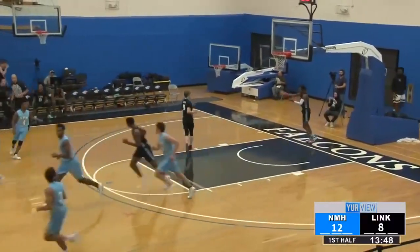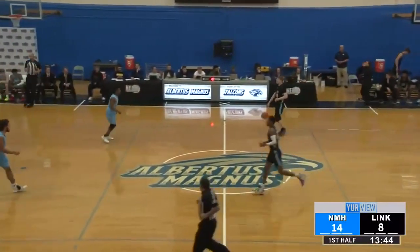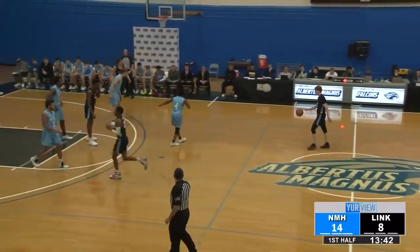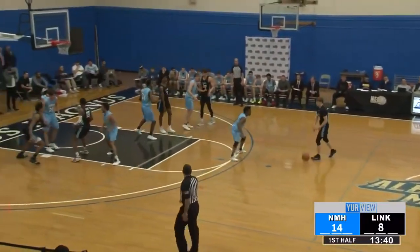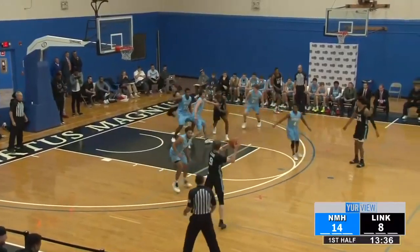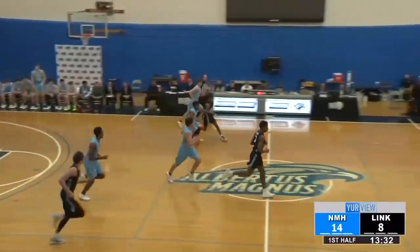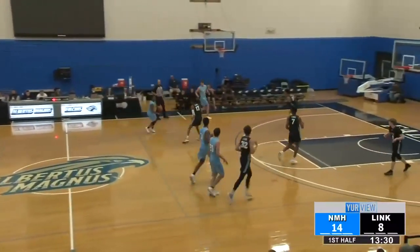There you see another field goal. Make it 14-8. Ripped through, went hard to that left-hand side. Nice move there from Silverstein. Jason Riley with the basketball. This is Trey Hall. Trey Hall is from Connecticut. He went out to Missouri to do his post-grad year, so this is a homecoming for him. That's 24 in the black.